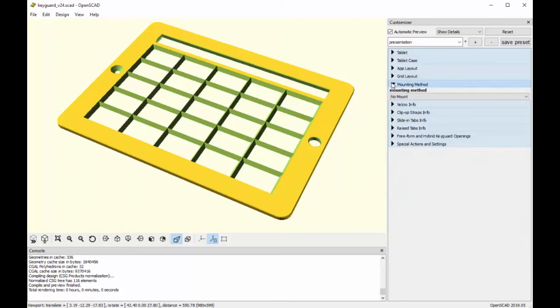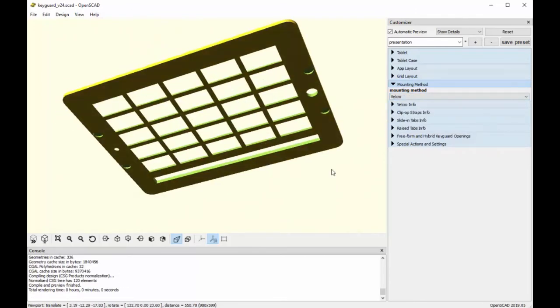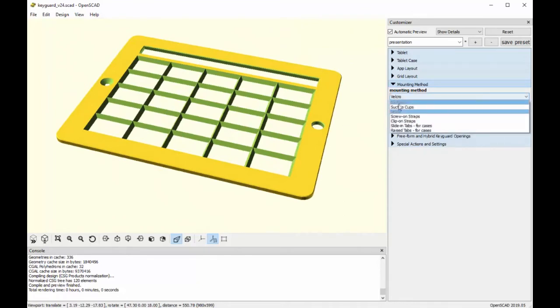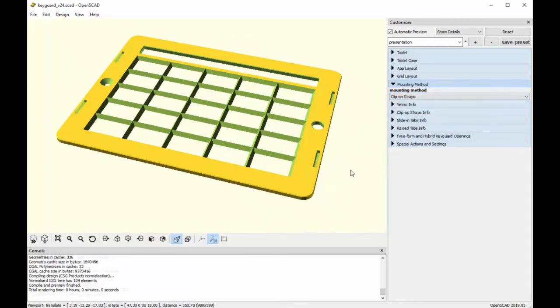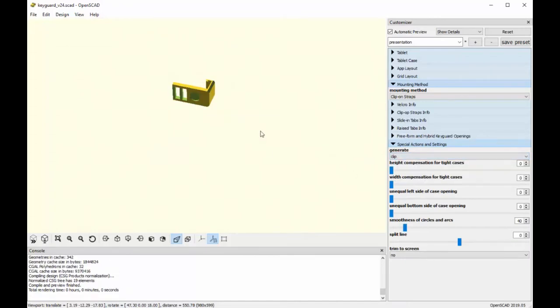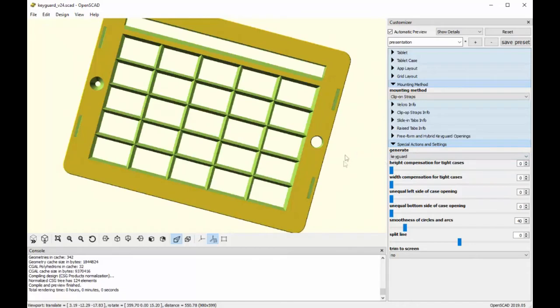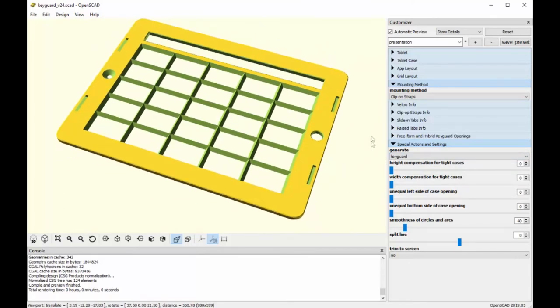If I'm not using a case, I have the option to use suction cups, in which case cuts are made to accommodate the top of each suction cup. I can go with Velcro, in which case recesses are added to the underside of the keyguard. I can go with screw-on straps that I purchased from Keyguard AT, in which case cuts are made to accommodate those straps. I can go with clip-on straps and 3D print the clips. Finally, I can use micro suction tape, in which case I don't need any special mounting features.